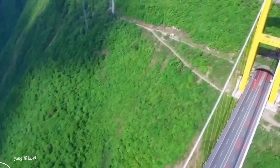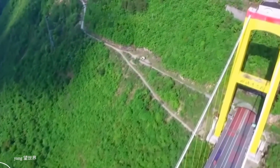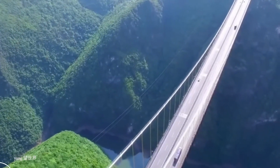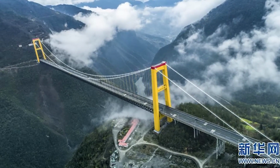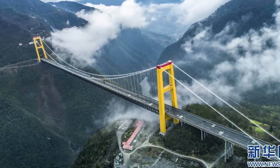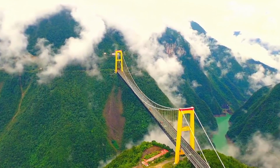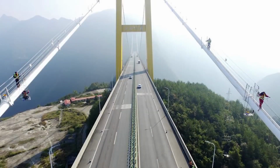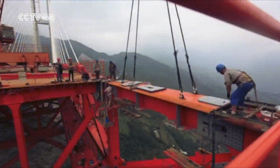Part of China's expansive highway network, the Sidu River Bridge serves to link previously isolated regions of the country, traversing challenging mountainous terrain and multiple rivers along its route, stretching for over 5,000 feet across the river valley. The construction of this bridge posed significant challenges.